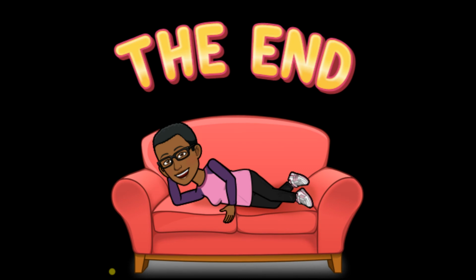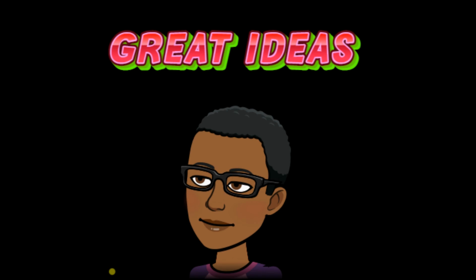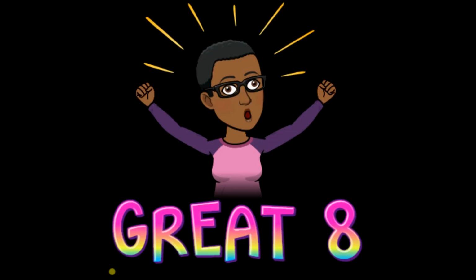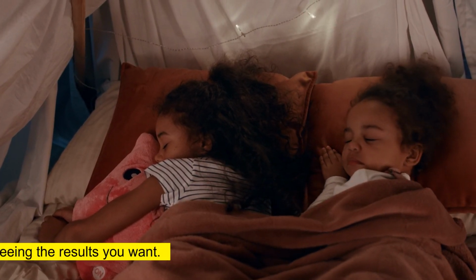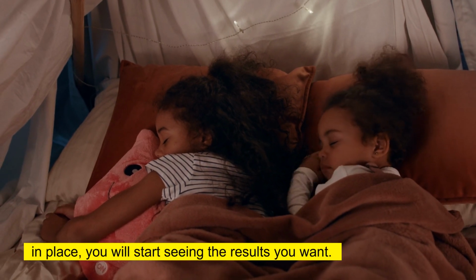This concludes, how do you get your kid to sleep in their own bed? Give these tips a try. Also, try at least one of our Great 8. I think you will find that once you have your routine in place, you will start seeing the results you want.